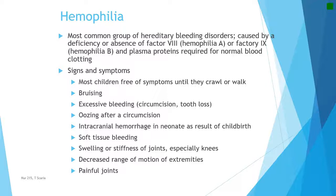Hemophilia is the most common group of hereditary bleeding disorders caused by a deficiency or absence of factor VIII, that is hemophilia A, or factor IX deficiency, which is hemophilia B, plasma proteins required for normal blood clotting. The signs and symptoms are: most children are free of symptoms until they start crawling or walking, because once they start crawling and walking, they bump into something, get some scratches, bruises and all that. That is the time you will see excessive bruising. Till then you may not notice anything because they are almost still.